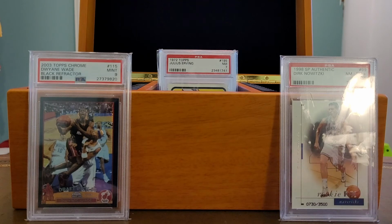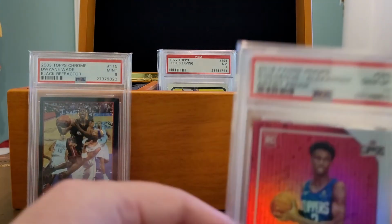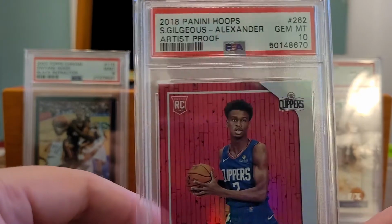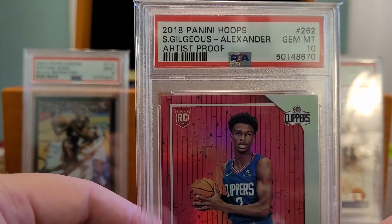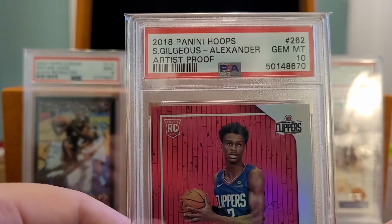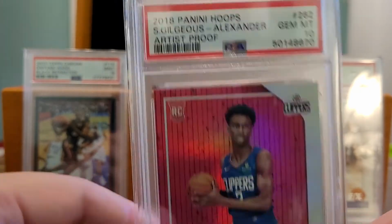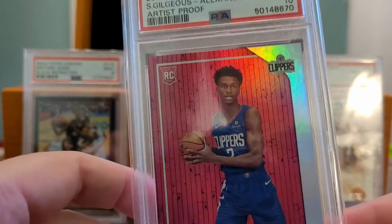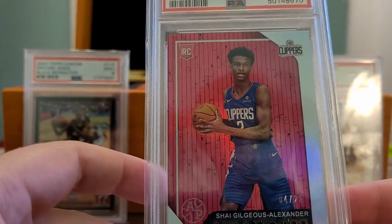So with that in mind, like I said, I don't tend to buy very many ultra modern cards, obviously, unless there is something that really catches my eye, catches my intrigue. So I did see this recently on myslabs.com. It's a great site to go to purchase just slab cards. They have a lot of great cards on there, a lot of great sellers.